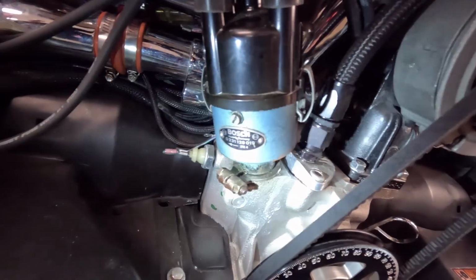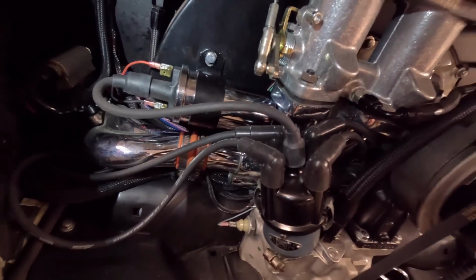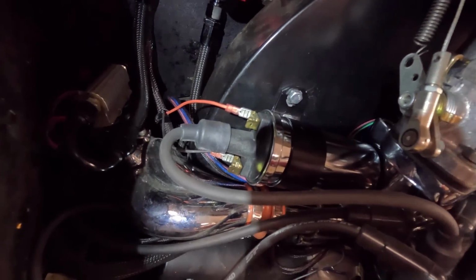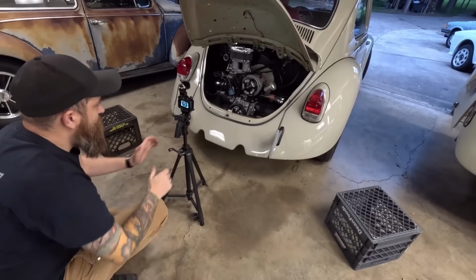So there's the old 019, looking good, with the new coil, and we ran the new wires. He's got them in the right spot. So as I say in the business, here's the money shot. Go for it.